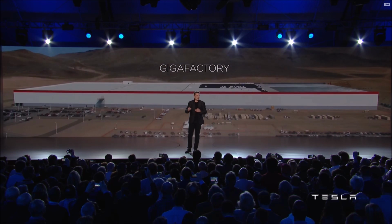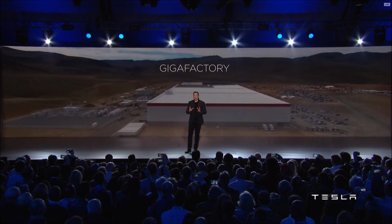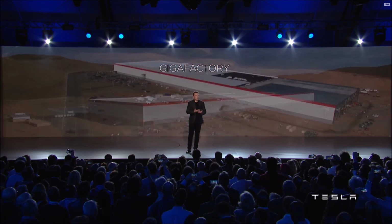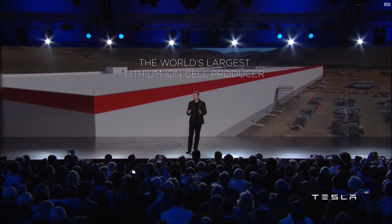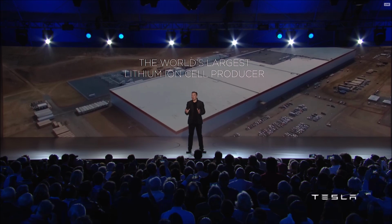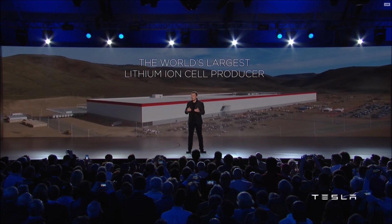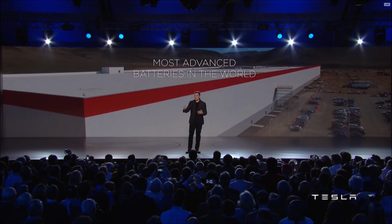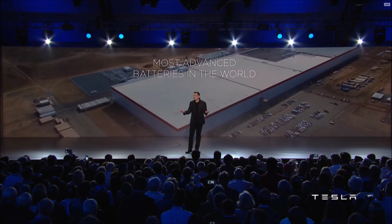Volumetrically, it will only be second to the Boeing factory in Washington. So this is really quite an enormous facility. In fact, it'll produce more lithium-ion batteries than all other factories in the world combined, in this one location. We're talking about 50 gigawatt hours a year of production. And it won't just be at that volume, but also be producing the most advanced cell and battery in the world. So it's the combination of high volume with the most advanced technology that enables us to make the Model 3. And it's already operational today.